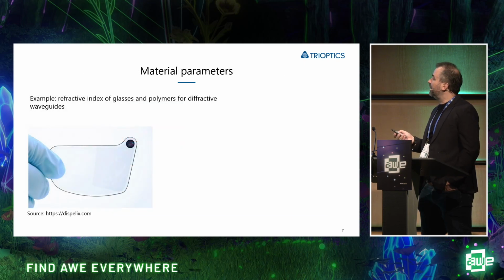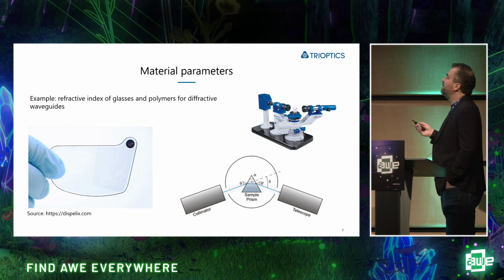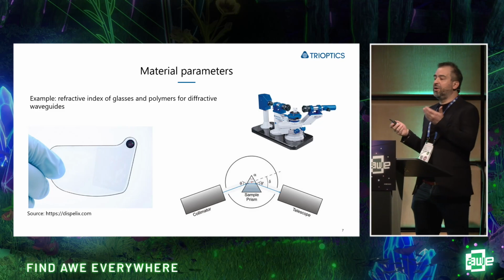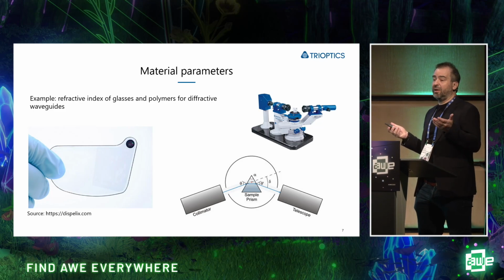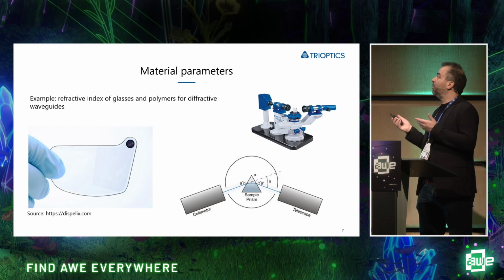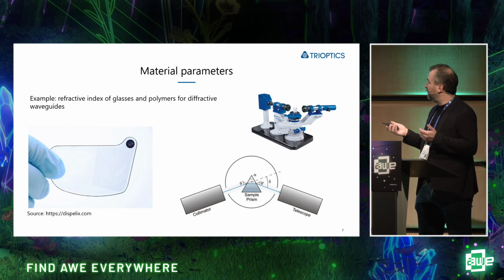Okay, let's talk about material parameters. Just one little example here, maybe to not dive too much into it, but the material parameters are sort of like the base of the performance of an optical device. That could be a lens, for example. You need to know one of the most important ones is the refractive index. It's just a physical property, basically how much the light is being diffracted. Refractive index.